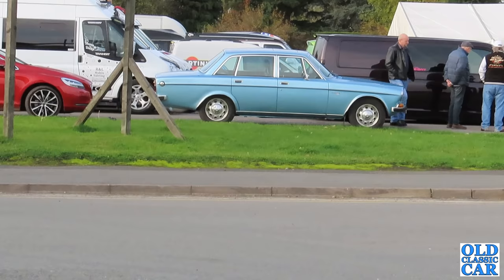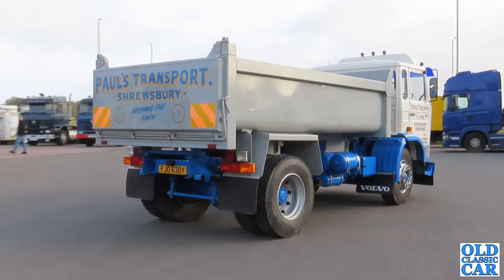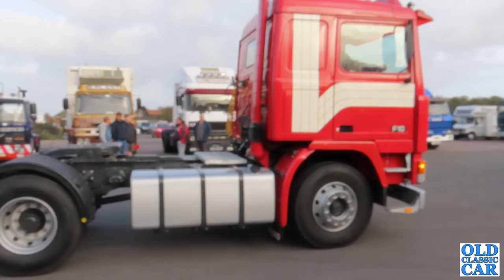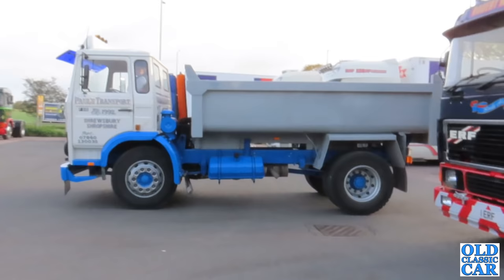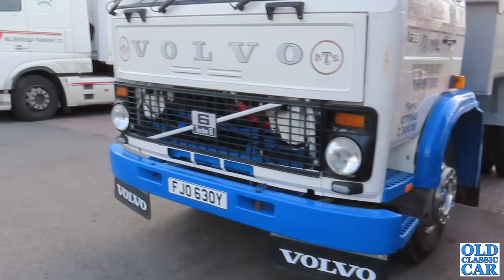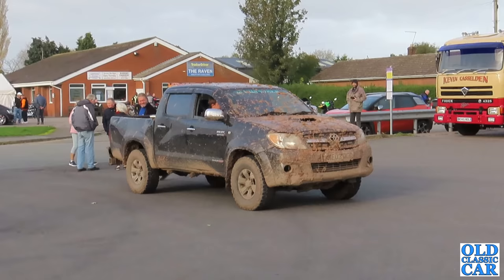Two old Volvos. I've seen this one before, I think. And another one. This is a Volvo F10. Better go and stand somewhere where I'm not going to get flattened. Someone likes off-roading.